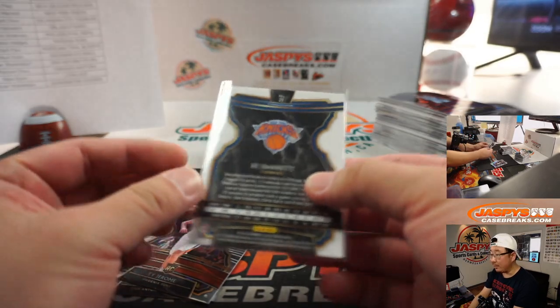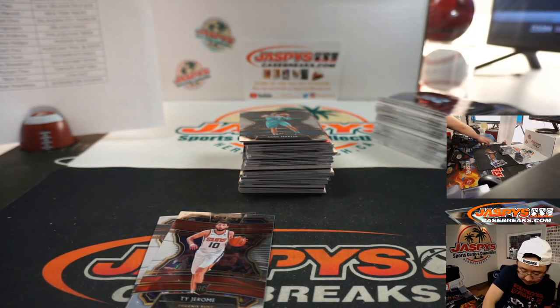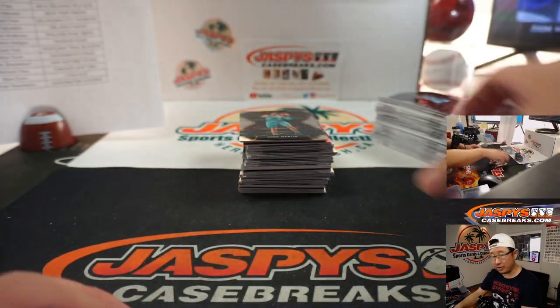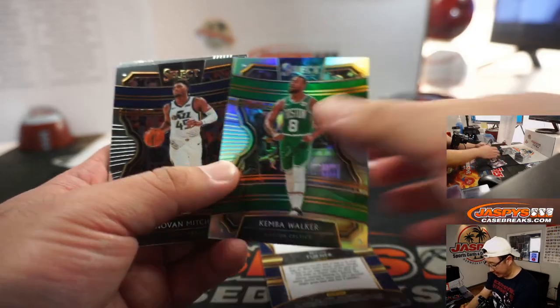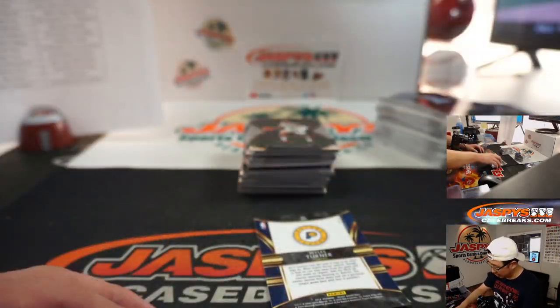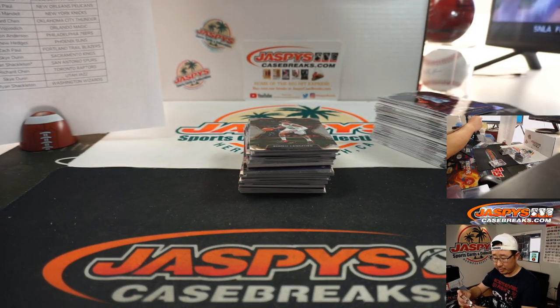Got a lot of breaks backed up. In the interest of time, we're going to move swiftly through these. All right, and Sean, you'll get those RJ Barretts too. Very nice. Miles Turner, red wave, and everything ships, ladies and gentlemen. Like that Kemba silver, just because there's so many of those different tiers: premier level, concourse, courtside. Miles Turner will go to the Pacers.